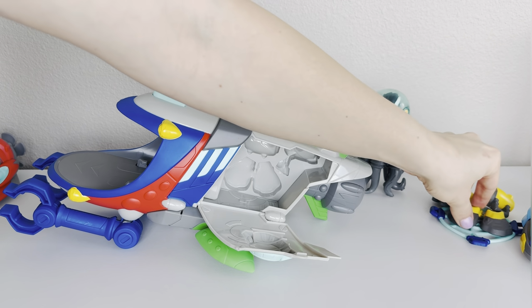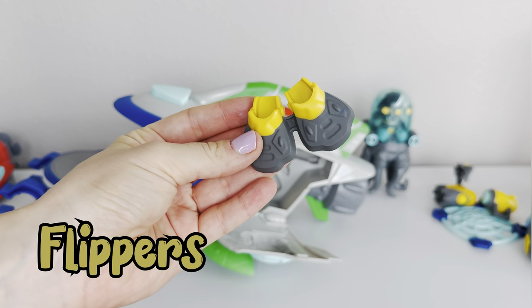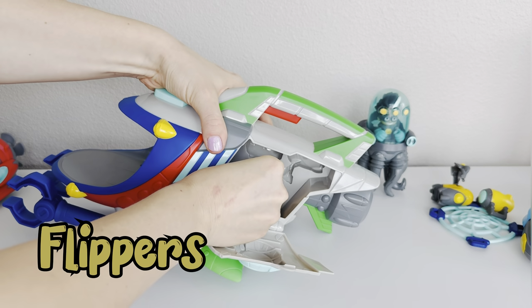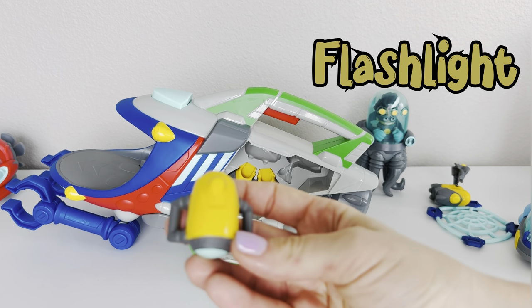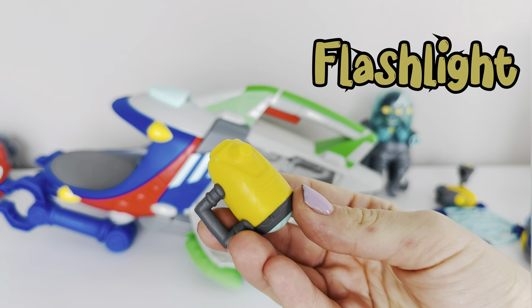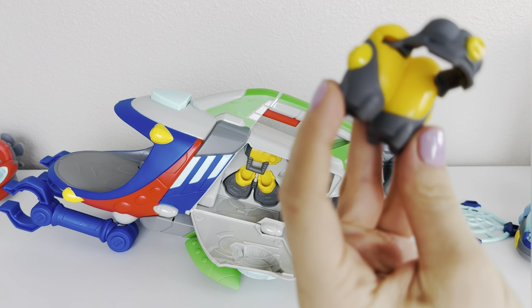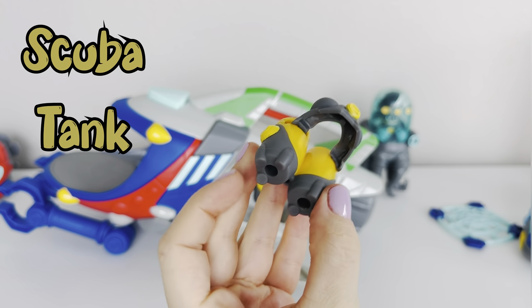Underwater accessories. It's the flippers. Flashlight. And last one is scuba cap.